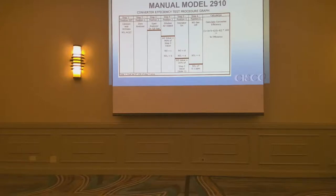Now, these steps are a selector switch, as you can see right here. You can just rotate the switch through the steps. So when you get to step four, you've now blended a little bit of air in with your NO gas. And you get about 90% of your step three.